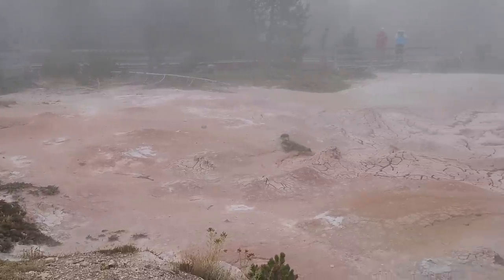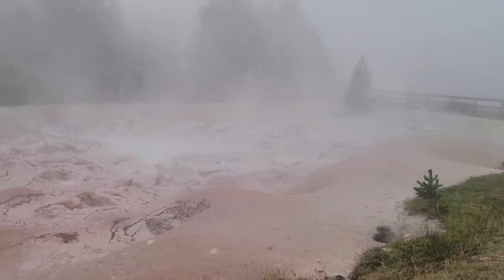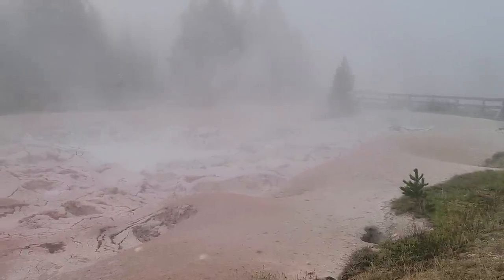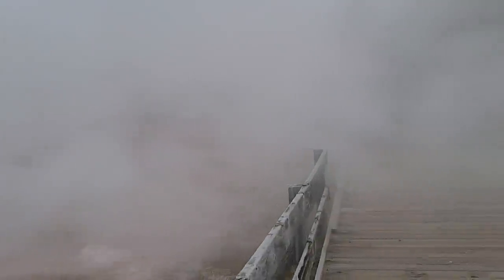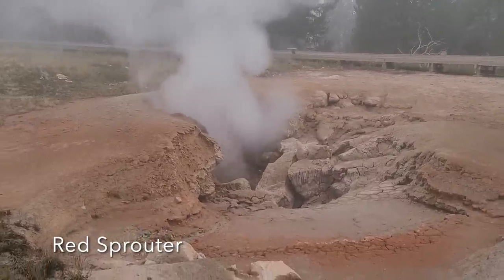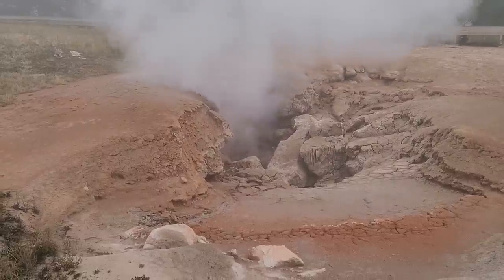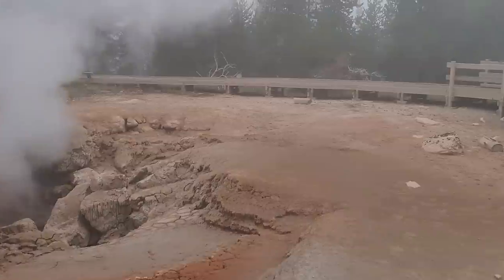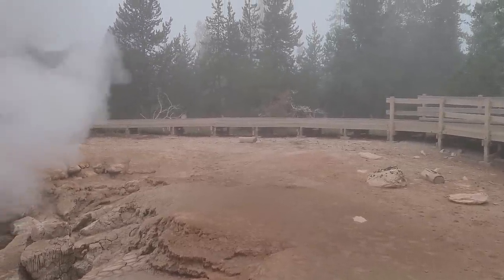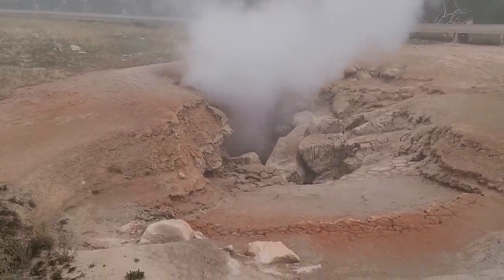Look, I hear it bubbling. Can you hear that? It's hard to see it. Can you hear it bubbling? Do you guys see how the ground has opened up? Wow. That baby exploded at some point. I wonder if all these rocks and trees is from the explosion. You can just hear it hissing.